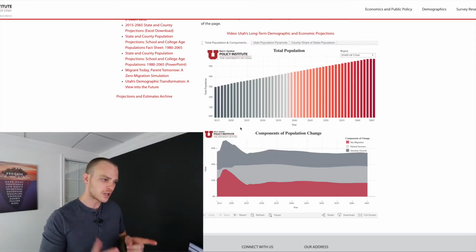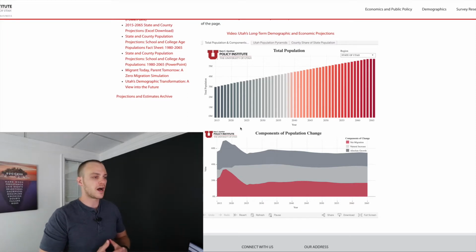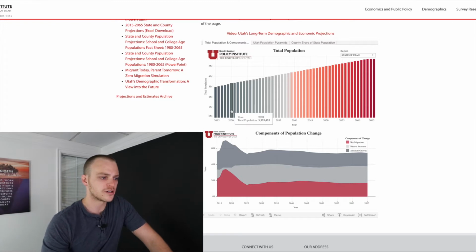Okay guys, so the first thing that I want to show you here is the map. This is a research study that was done by a group over at the University of Utah. They did this research and looked at the population for what it's going to be from 2015 through 2065. I'm only going to go up to 2050 because I want to make it an even 30 years based on today's date being in 2020. So we're going to take a look at this, and the first thing I want to point out here in 2020, the population is roughly 3.3 million people.